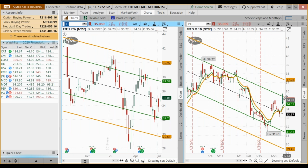It's a cheap stock. Pfizer's only $35 a share. So I would not suggest, Bill, buying options on Pfizer, but buying shares directly. I would buy shares directly on Pfizer. Now, the other thing I would look at is when is Pfizer's earnings? Because, and that's exactly what you did, Bill, and that's good.